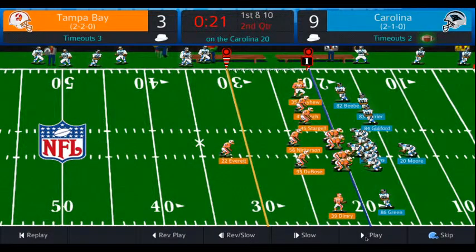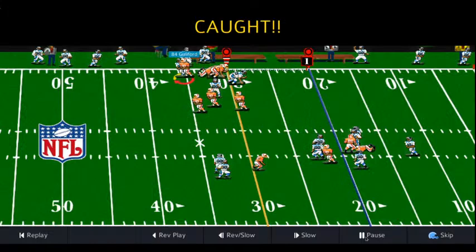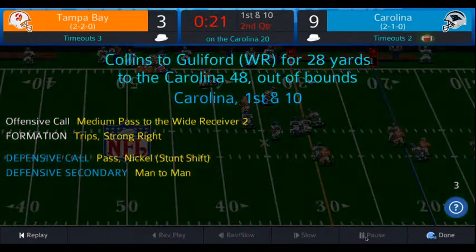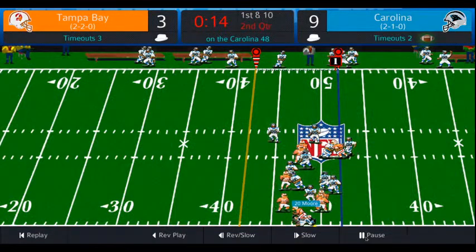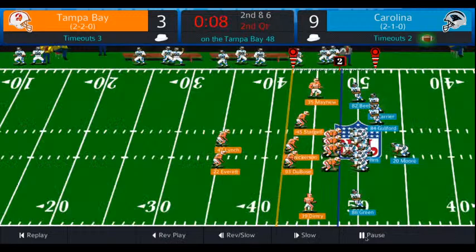As Carolina comes out, trips to the top of the screen. Collins with a deep drop. Hits Guilford. Guilford up the field, and he gets all the way up to the Carolina 48. 14 clicks on the clock. Moore swings it and gets out of bounds. 2nd and 6. There's 8 ticks on the clock. Can they get in field goal range?